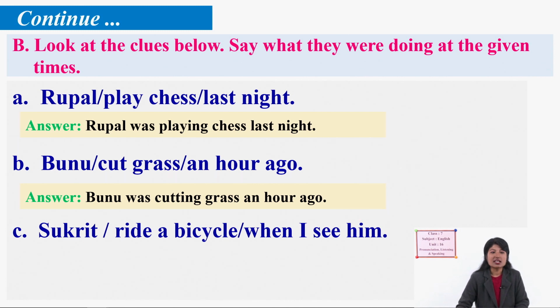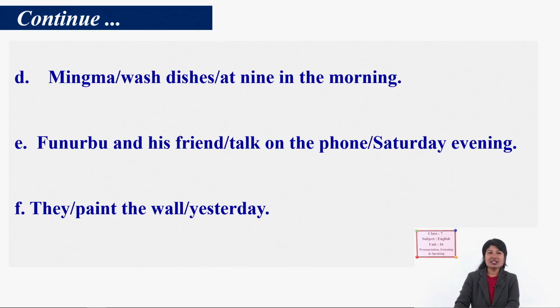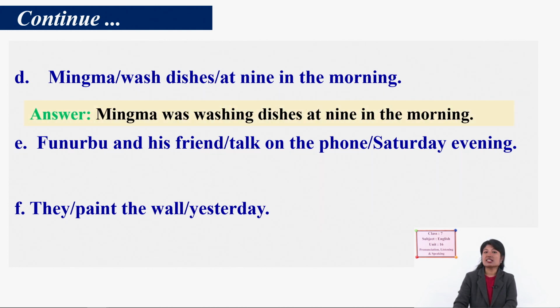Good. Now similarly, number C, Sukrit rode a bicycle when I saw him. How can we write this? Alright, yes, we write it. Sukrit was riding a bicycle when I saw him. In this way we write. Some more questions left, like Mingma washed dishes at 9 in the morning. So how can we rewrite it? Mingma was washing dishes at 9 in the morning.